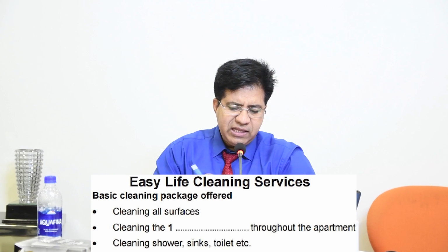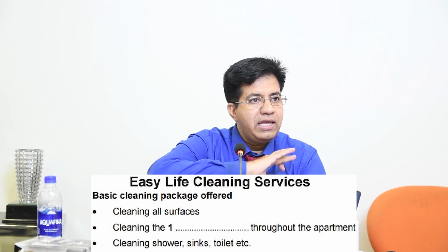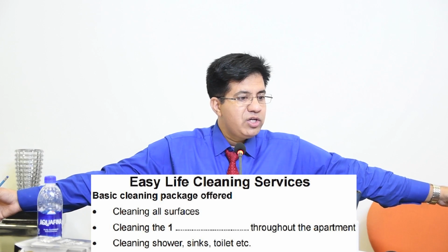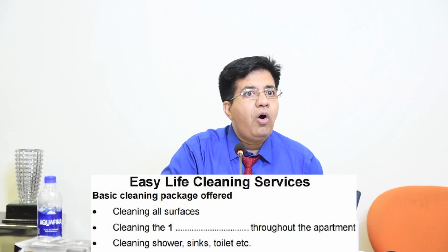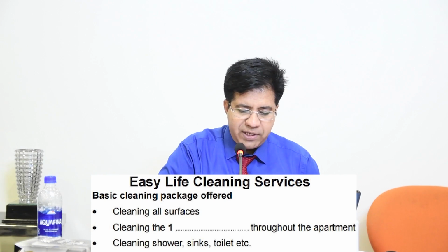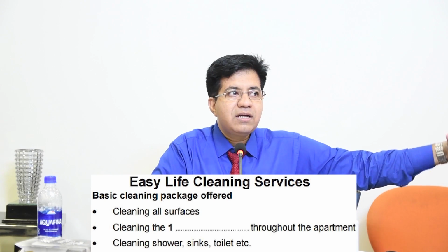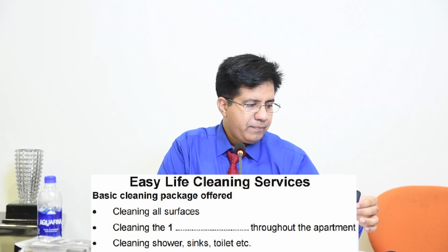Next, cleaning the dash throughout the apartment. I mean, cleaning the dash means something which is present throughout the apartment. Now underline the word throughout. They can use the words all over, right? Or, we want you to clean the carpets all over the apartment. What will be the answer? Carpets. So just focus on this word and you'll find the answer.